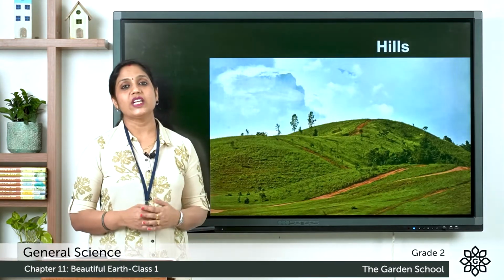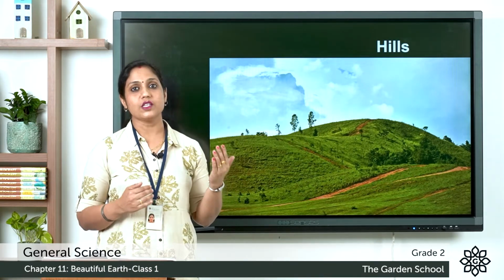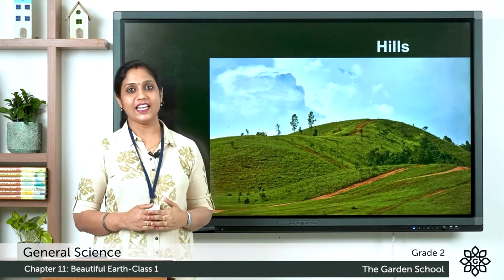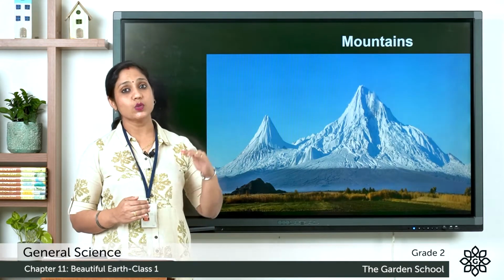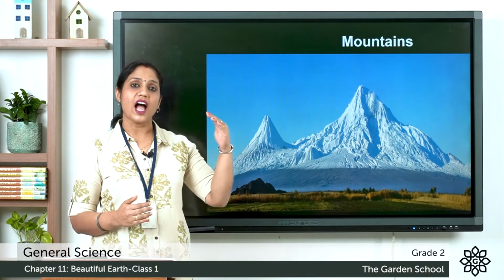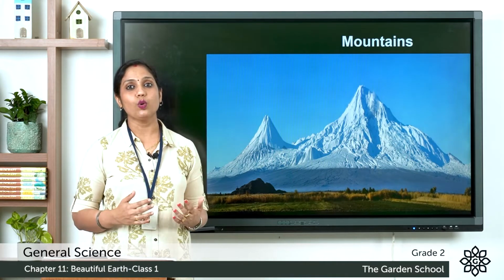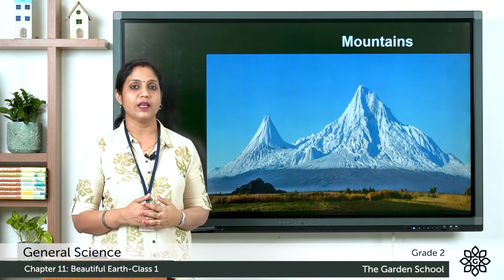Next, let's learn about hills. When the land rises, it forms a hill. So what is a hill? The land, when it rises, forms hills. And when the land rises very high, we call it a mountain. So mountains are high hills. And you know what the weather is on these hills and mountains? They are very cold and windy. So people have to wear woolen clothes to protect themselves.